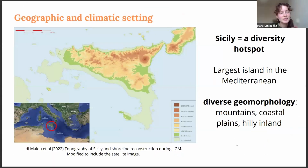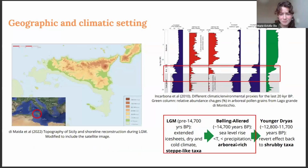We are looking at a territory that is Sicily, situated in the middle of the Mediterranean. It is a very diverse territory with, you can see on the map, a wide range of different geomorphological areas. So mountains in the north, on the coasts, some plains, and in the inlands, very hilly landscapes, all of these coming with their own sets of vegetation and fauna.